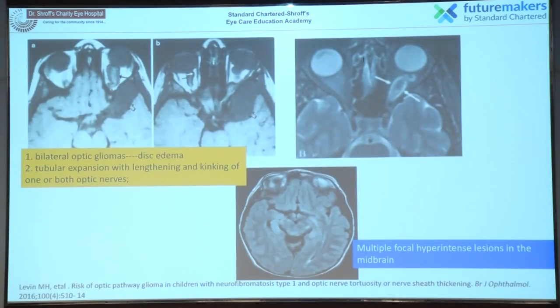So bilateral optic gliomas are present, which would cause disc edema. They were seen as tubular swellings in the T2 section. The optic nerve sheath does not run parallel. However, it is a fusiform swelling, and there can also be multiple focal hyperintense lesions in the brain.